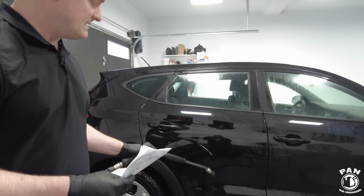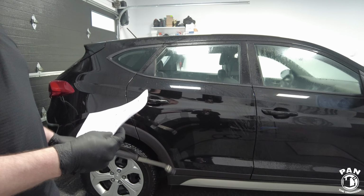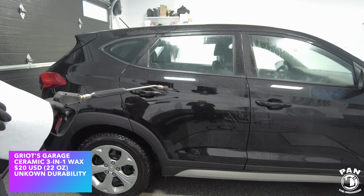We're just looking for a baseline performance for entertainment purposes. Okay, so the second part of the rear door, this is Griot's Garage Ceramic 3-in-1 Wax.